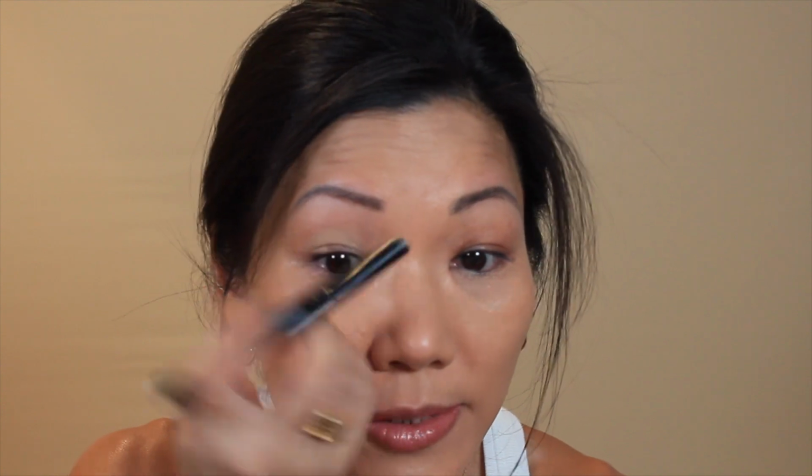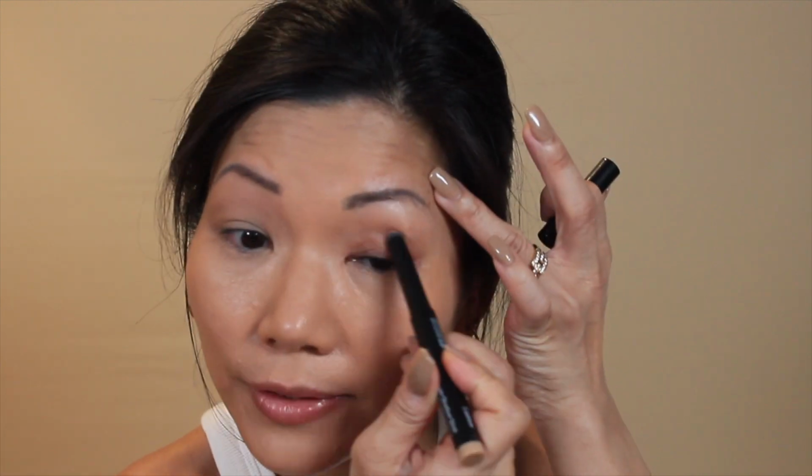Okay, the Bobbi Brown Long-Wear Cream Shadow Stick. This Cashew can be used as eye primer. So you see it? It's just the eye primer. It's very quick, and it's also an eyeshadow as well. It can cover the eyes.